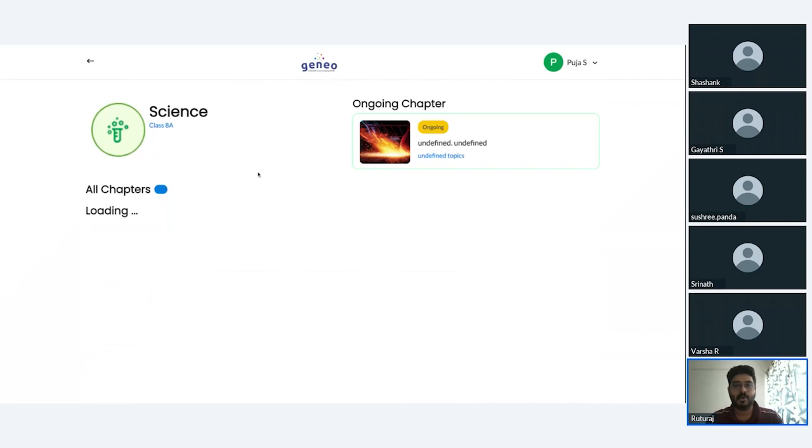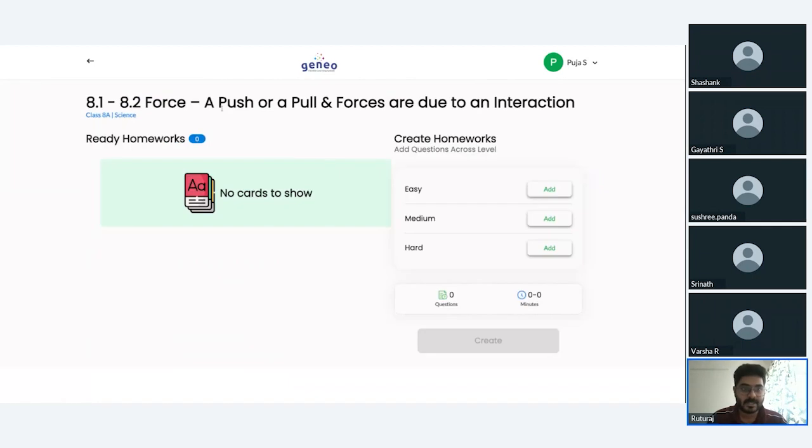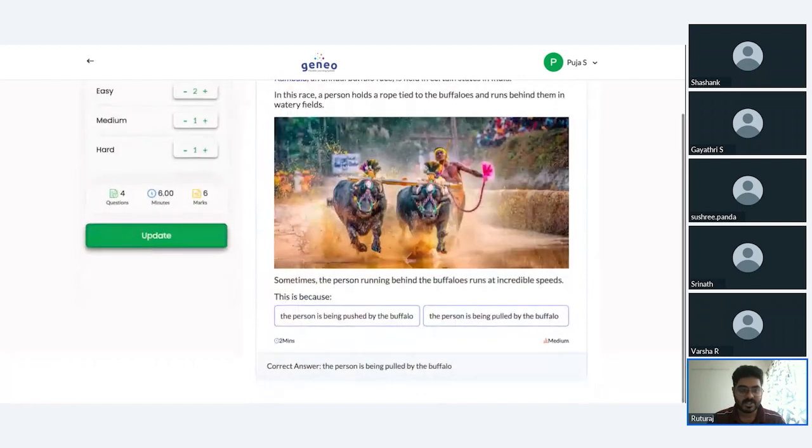The next feature that I want to show you is the homework feature. As soon as the teacher has completed a class, they can go to the homework section. I am looking at the same topic over here, and there is a create homework panel that I have, a very easy to use panel. Again, within 2 minutes, as I said, teachers can create a homework of their choice. All that I have to do is select some easy questions, some medium questions, some hard questions. So basis the difficulty level, the number of questions, and the time that I want this homework to last for, I will just use this panel to configure basis my needs, and I can just click on create, and there you go. A homework has already been created with certain questions that are there.